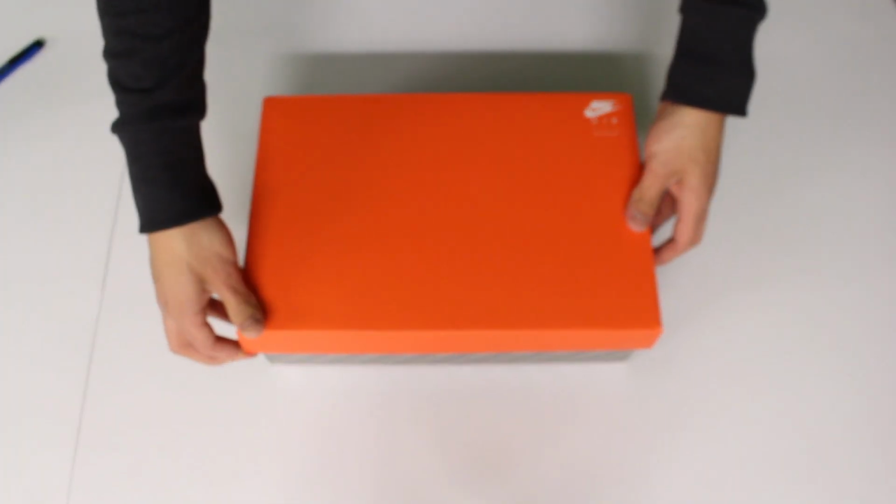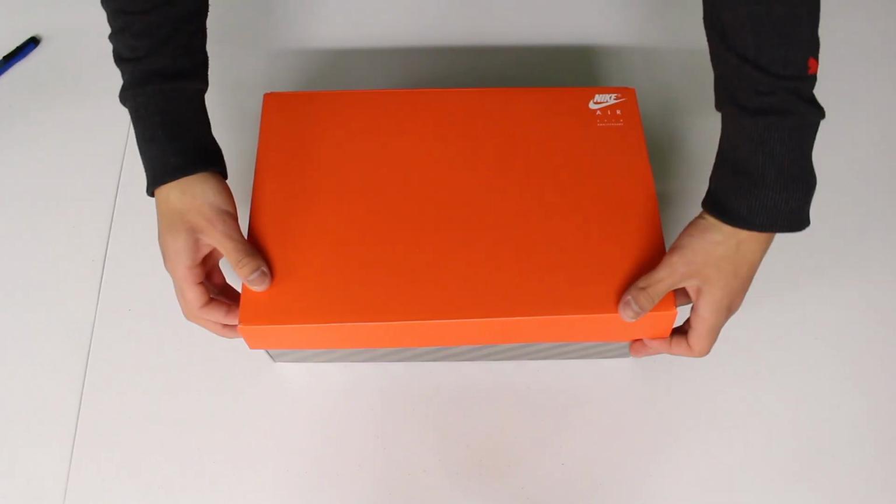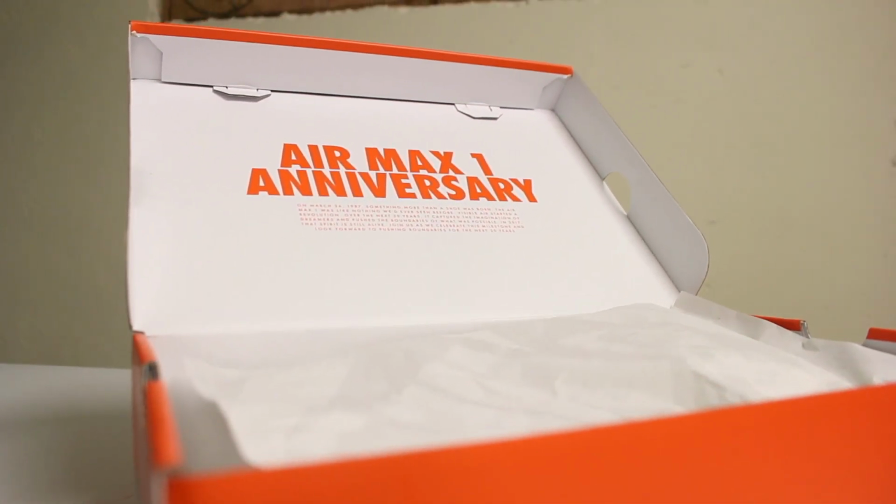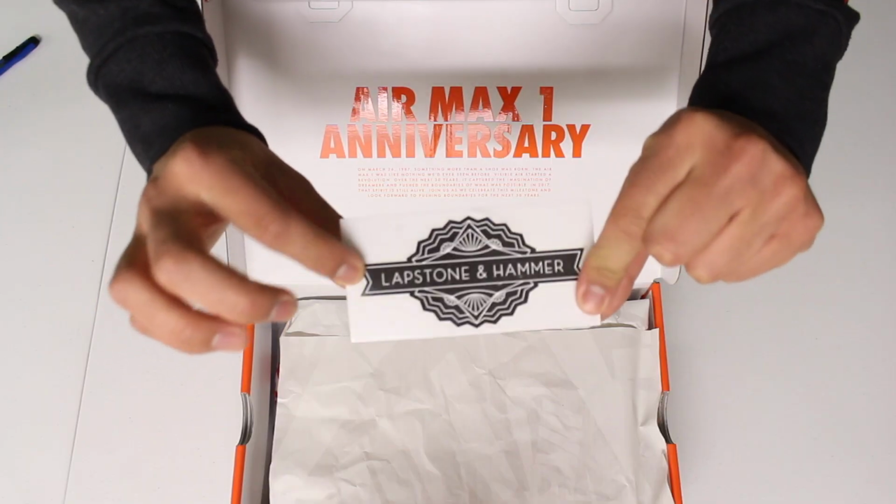I was about to give up on the shoe, and then I get another tweet saying that the guys over at Lepstone and Hammer restocked it as well. Oh, look at that, hold on, right there. Oh, let's go. I love these boxes. I love special edition boxes, yo. This is so crazy. How do you say their name? These guys right here, they restocked it as well. And as soon as I saw that tweet, almost immediately I was able to get in. I got the shoes in my cart, checked out with PayPal, which once again, I recommend for you guys to use because it's a lot easier. They know your address, they know your everything. So it's a lot easier to check out.